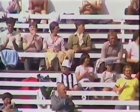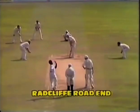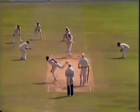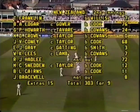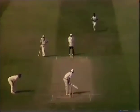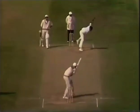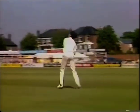A crashing stroke. Beautiful pull shot. John Bracewell just waiting for the short one. Well, this is a shot played with unusual authority for the tail ender that John Bracewell can play off the back foot. Four more for the total. Oh, a nice save. Nice save. That's the two, in fact. Take the total on to 313.